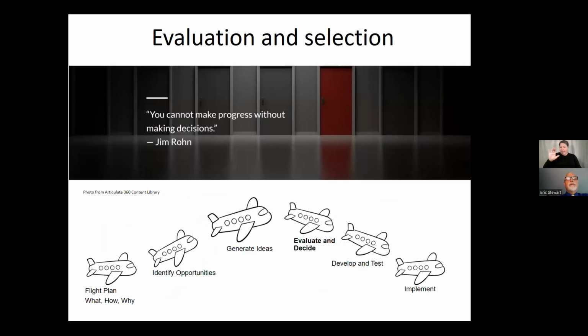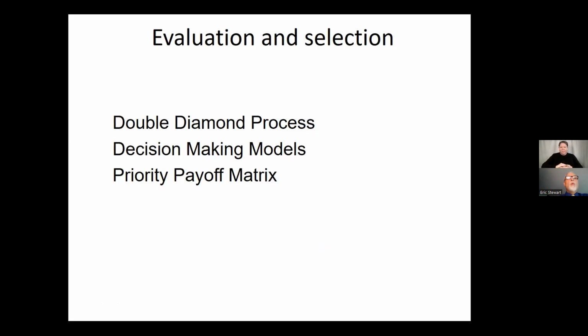So now we're going to start our descent. This is a place where the captain would announce you need to start putting away your electronic devices and getting back to your seat. So now we're going to figure out what is the idea we're going to do.